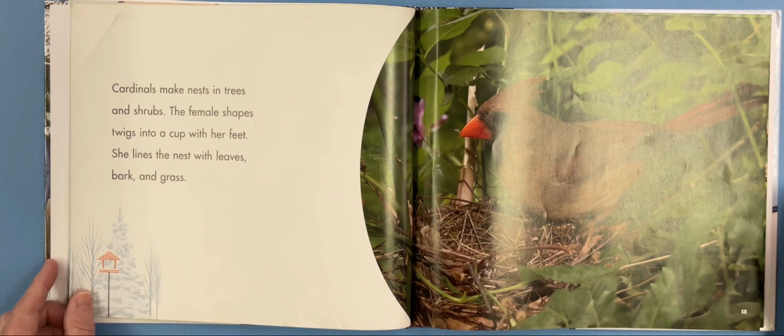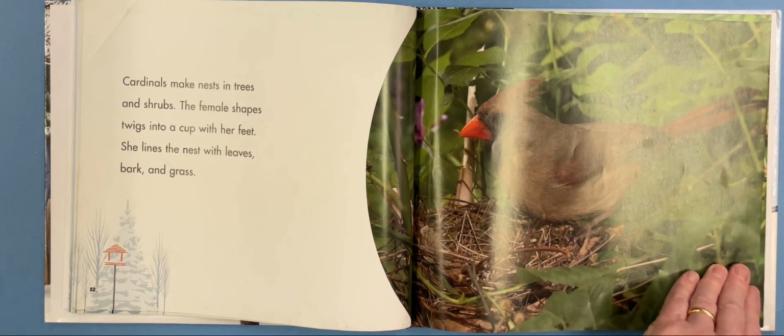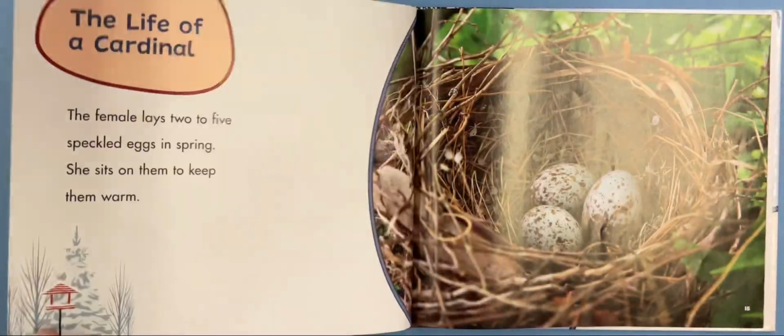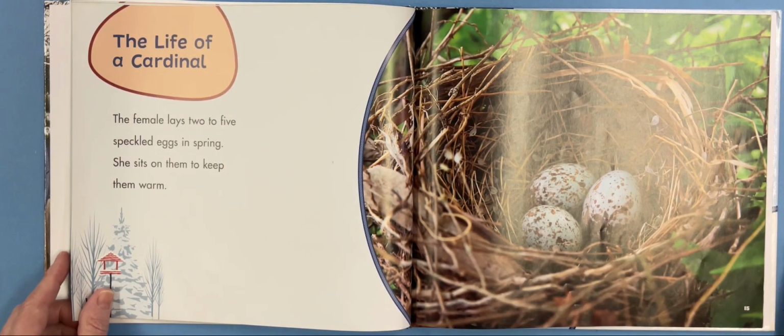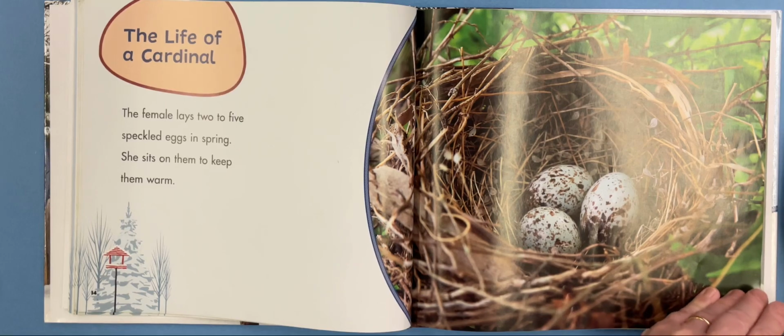Cardinals make nests in trees and shrubs, and the female shapes twigs into a cup with her feet. She lines the nest with leaves, bark, and grass. You can see a little bit more red on this one. The female lays 2 to 5 speckled eggs in spring, and she sits on them to keep them warm. Ooh, I'm glad I'm not a bird.